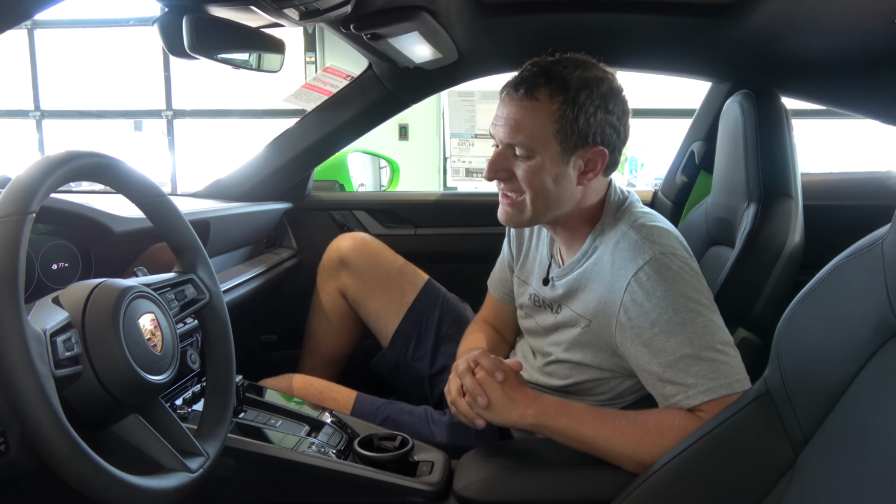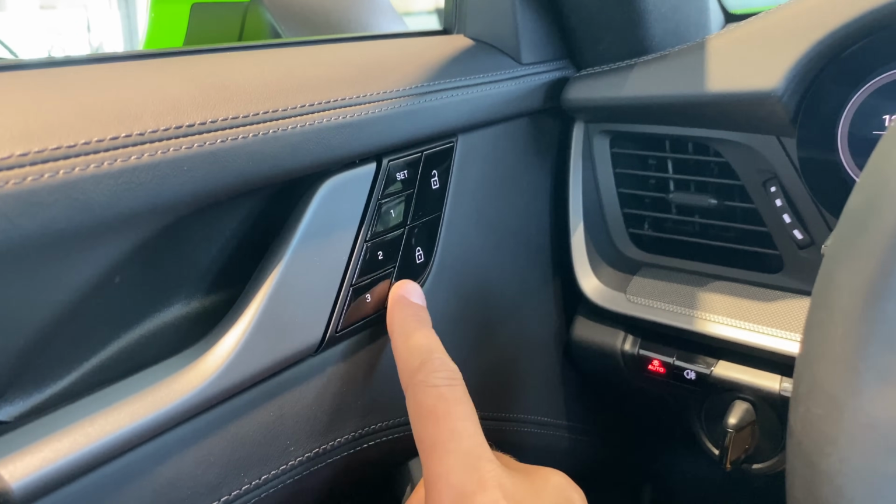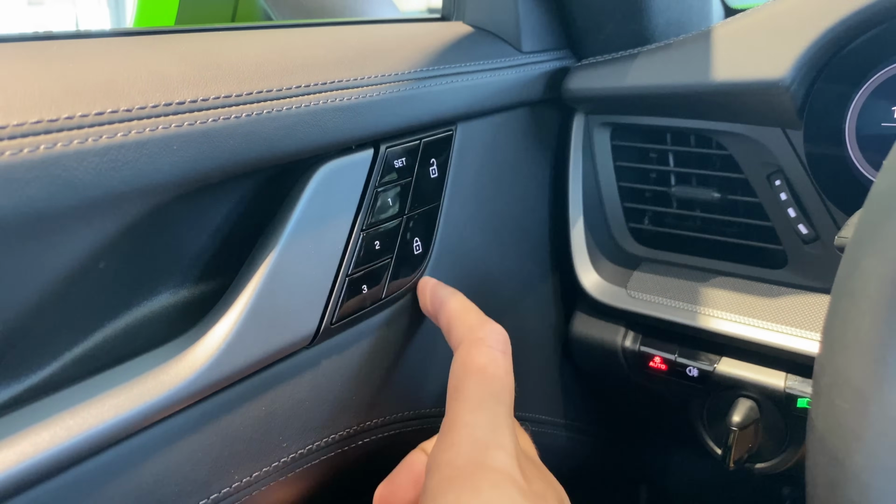Now, next up, moving on to the rest of the interior and its quirks and features, I want to talk about the interior doors and door locks for a second. It's all electronic locking, so when you press the lock button, you don't hear the sound of door locks. Instead, it just lights up in red to let you know that the doors are indeed locked.